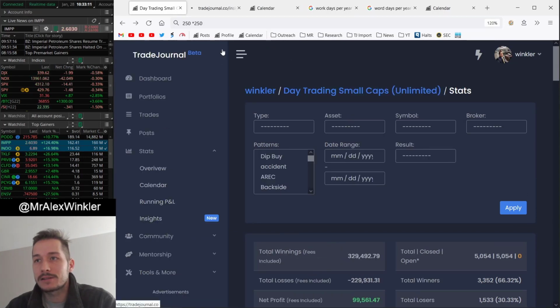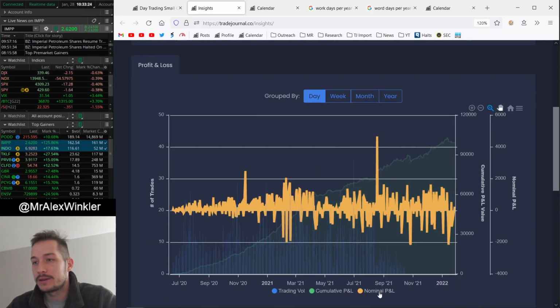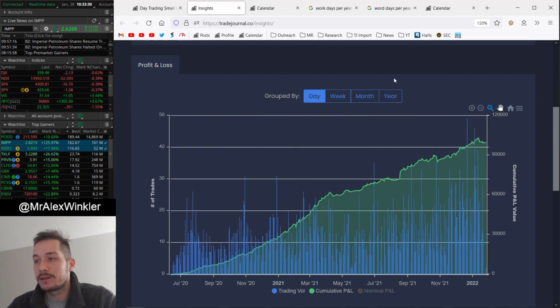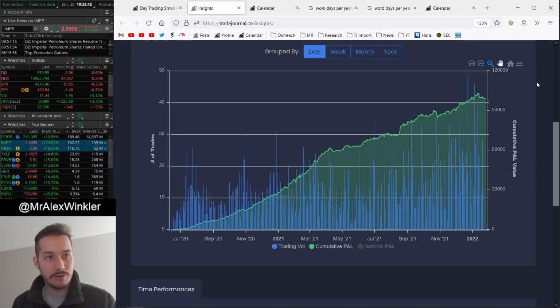And then, talking about zooming out as well, let's just quickly zoom out here on my day trading. Okay, let's do the small caps unlimited portfolio, click apply, and let's hide the nominal. And you'll see here overall we're doing really well. Right now we're in one of those little bottom turns. We're having a little bit of a tough January, kind of getting spanked around a little bit, which is a bit stressful. But the market's slow right now, and that's just how it is. So in the bigger picture, everything's really looking good.